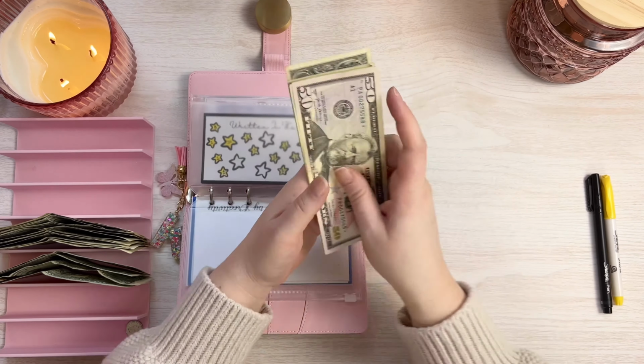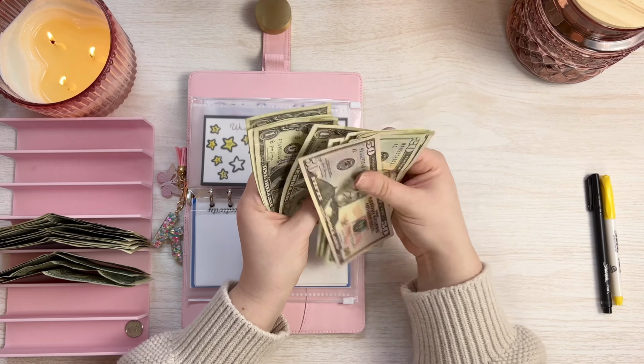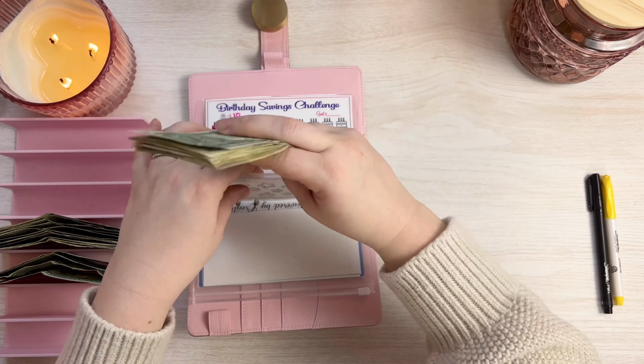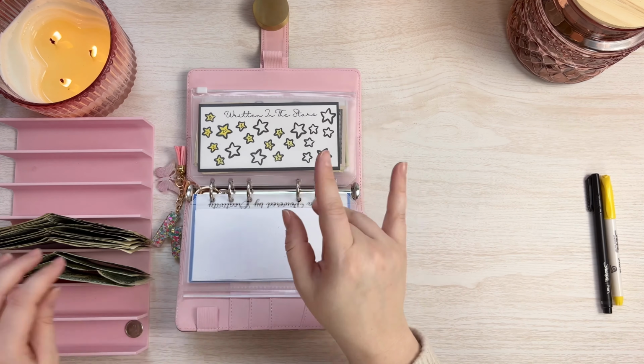So let's count it up. I've got 50, 75, 76, 77, 78, 79, 80, 81, 82, 83, 84. So 84 in star notes and specialty bills, which is exciting. And those are gonna stay because they're special.